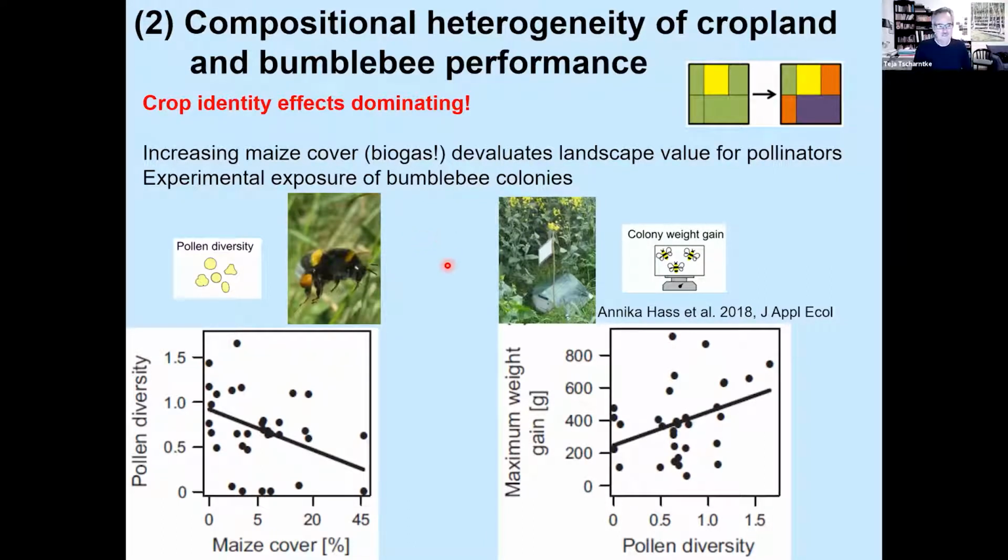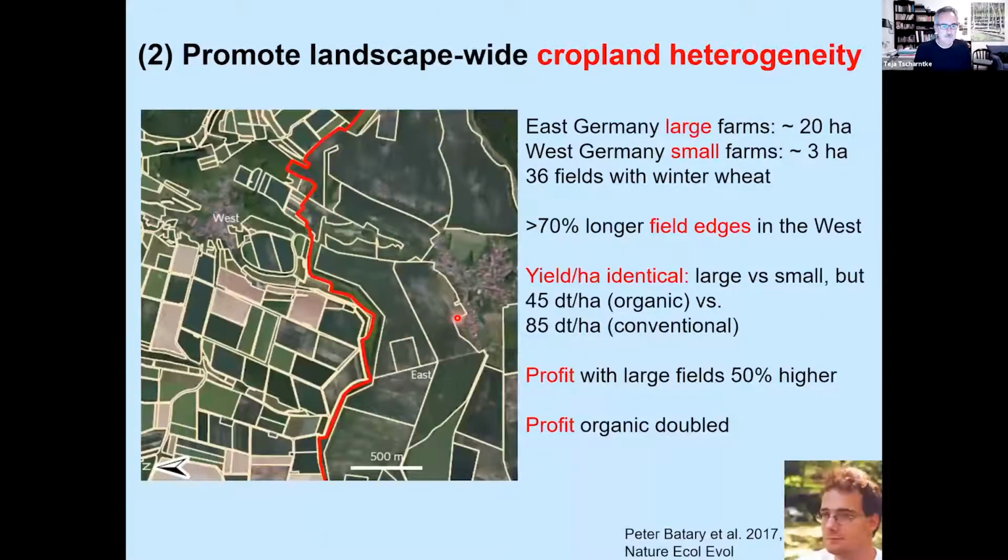What she found is that increasing maize cover, and maize has been subsidized for biogas production, for energy use, means that when you have more maize, you have a reduced pollen diversity. And pollen diversity is a major predictor of the maximum weight of bumblebee colonies. She exposed bumblebee colonies in these landscapes and found that maize is a major predictor of their performance.